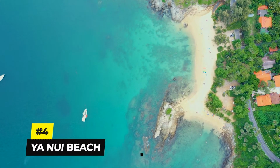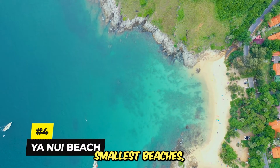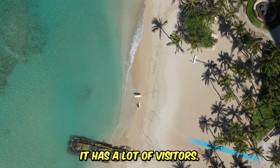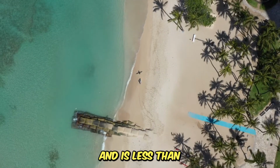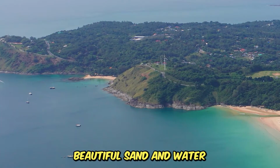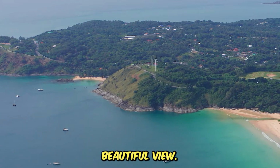Number 4. Ya Nui Beach. Ya Nui is one of Phuket's smallest beaches, but for how small it is, it has a lot of visitors. It curves in an L shape and is less than 200 meters long. The beach has beautiful sand and water and is right next to Windmill Viewpoint, which has a beautiful view.